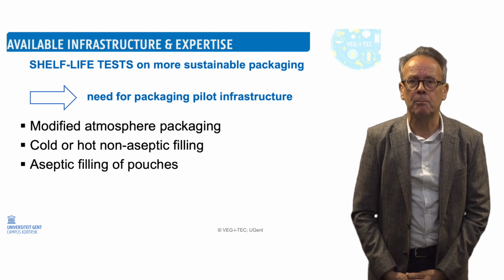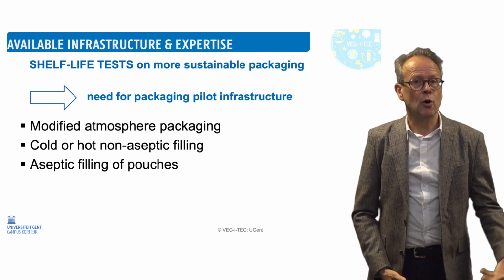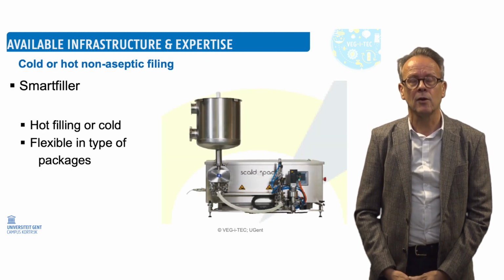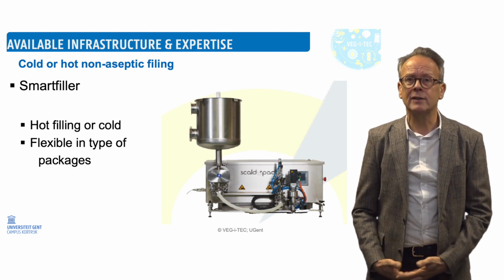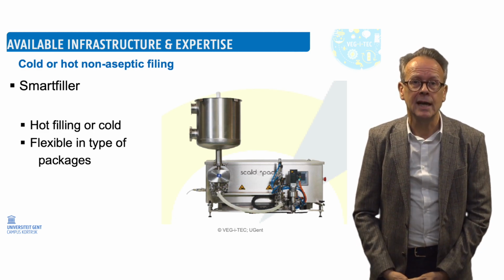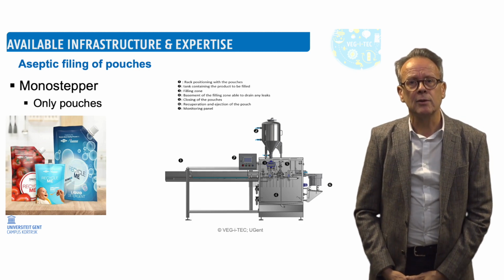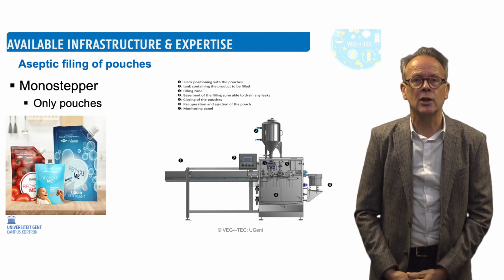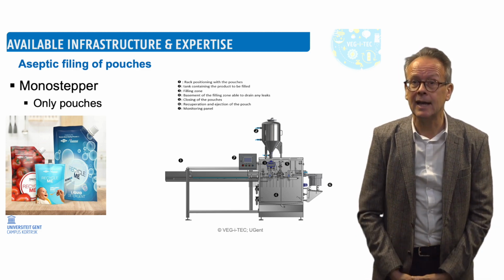We have 3 types of packaging pilot equipment at our disposal. Modified atmosphere packaging equipment, equipment for hot or cold filling, and equipment for aseptic filling of pouches. For cold or hot filling, a smart filler is available where we can fill different types of packaging with liquid and semi-liquid products. The filling can be performed at high temperatures, hot filling, or just cold.